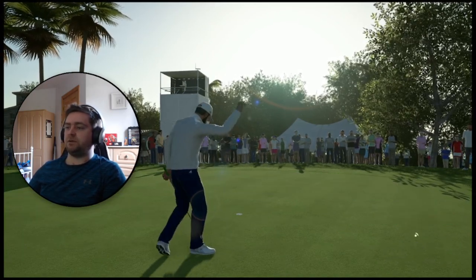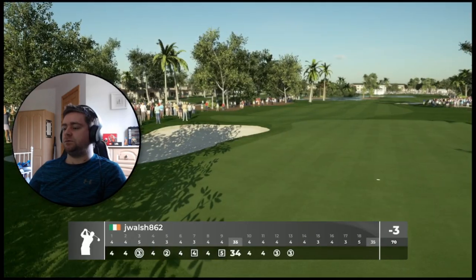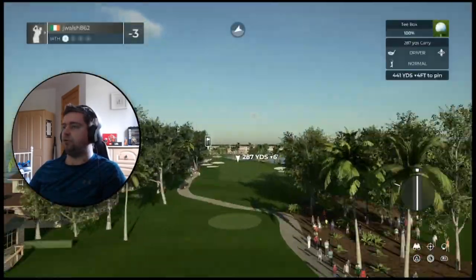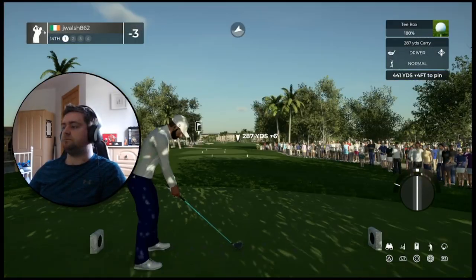We'll get back to three under par. That's your second birdie in a row. Let's get on. We're three under par after five holes. It's taken us a while, but we've got back there. Let's try and stay there this time, if not improve on it. Five holes to go. Par four.